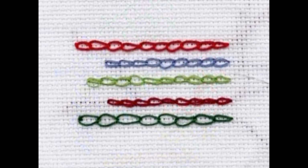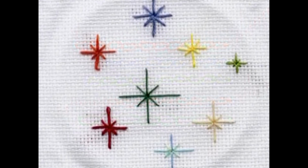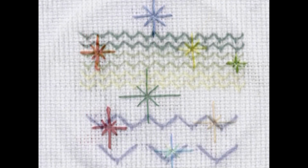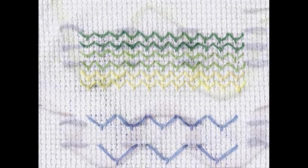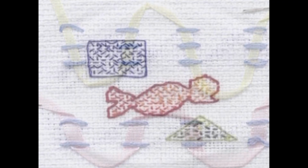So, as you can see, even the most advanced looking stitches are fairly easy to complete. Just remember the basics and the rest will follow with ease. There are hundreds of embroidery stitches, with new ones being thought up all the time. And who knows, with a little practice you too may come up with a stitch that sets a new trend.